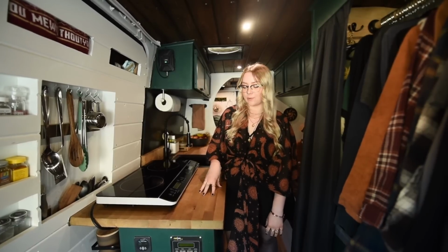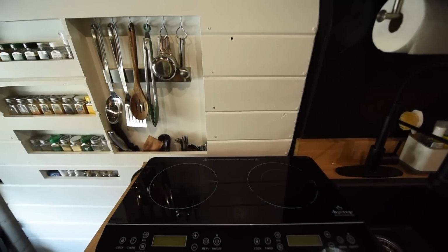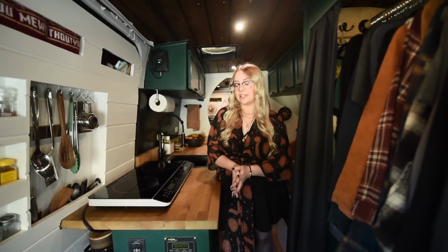We went with this butcher block countertop, and we have a 2-burner induction stovetop. We decided to go with that because we often like to cook rice and then a vegetable on the side or something, and we have a lot of power, so it hasn't been an issue for us.